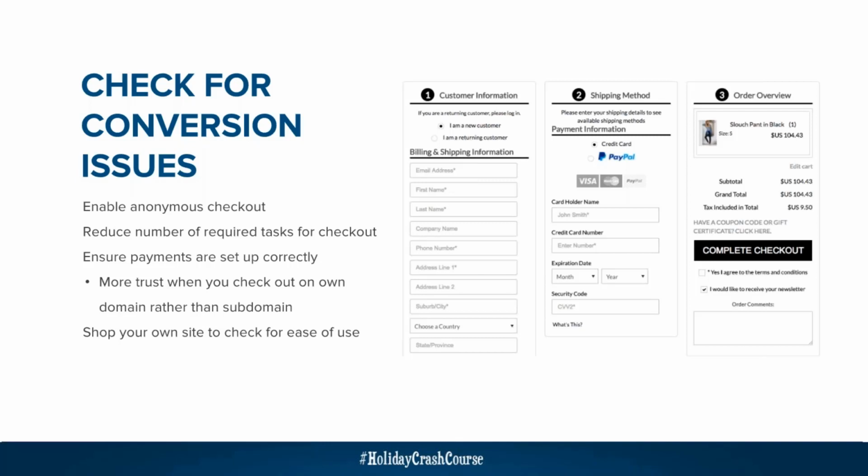If you haven't enabled checkouts on your own domain yet, you should look into setting this up as soon as possible because it creates trust in you and your customers. And lastly, get some friends or family to click around your site and just make sure it's easy to shop, because if they run into any issues, you'll have time to fix them before the holidays hit.